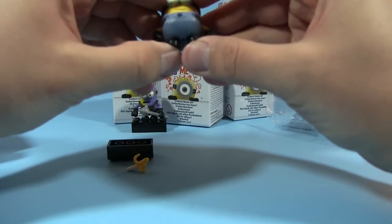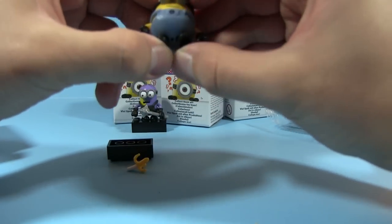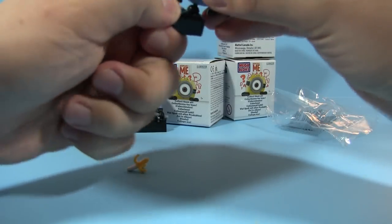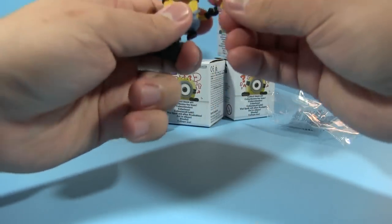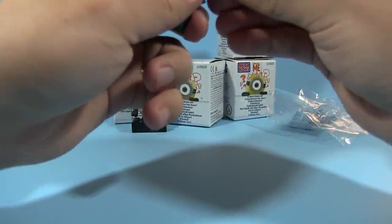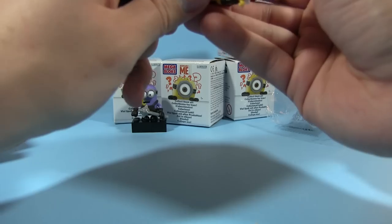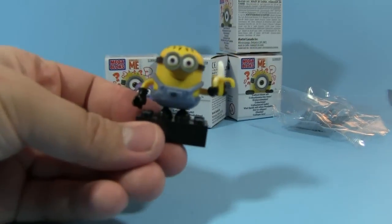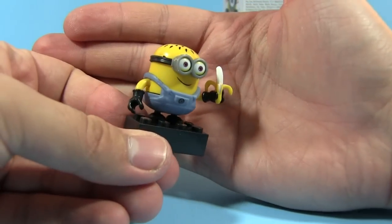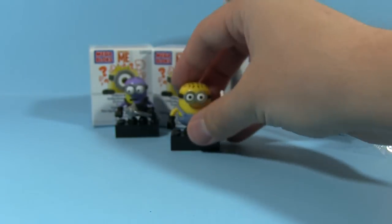And then the legs, even the legs are on ball joints. So that's very unique because you could even have him standing on one leg like that, for example. So that's just really cool. I'm very, very pleasantly surprised by how much articulation these guys have. Because personally, I really like articulation. So the more the merrier is really the case with articulation. So I'm very happy with the way that these are turning out.